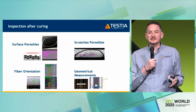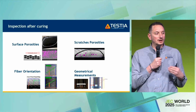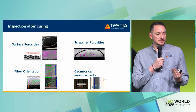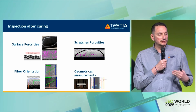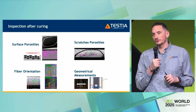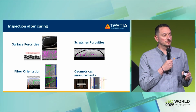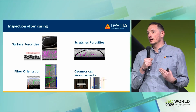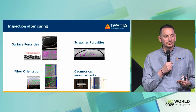You also have access to a final measurement of your fiber orientation. So for really aesthetic parts, it can be pretty useful to have this information, as well as information on little scratches on the surfaces. Finally, you get the 3D module that is available with the system, and that can allow you to perform final geometrical measurement on the final cured part.